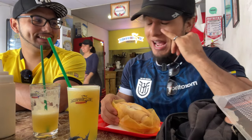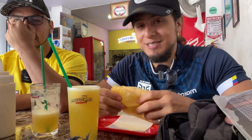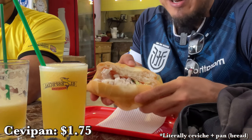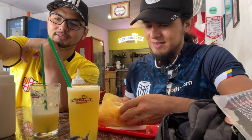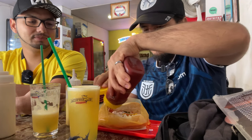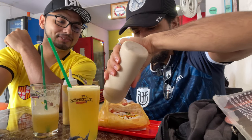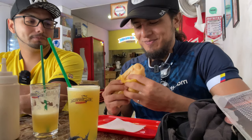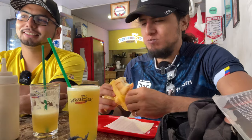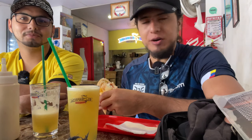Okay, so what we have here is something a little bit special. This is called Cevipan. Literally, it's like jamming the ceviche inside of the bread. Te recomiendo que le pongas esto. Si quieres un poquito de esto. You can prepare it similarly to your ceviche. And of course, we're gonna put. Alright, let's give it a shot. Because of the ketchup, kind of sweet, but really good.